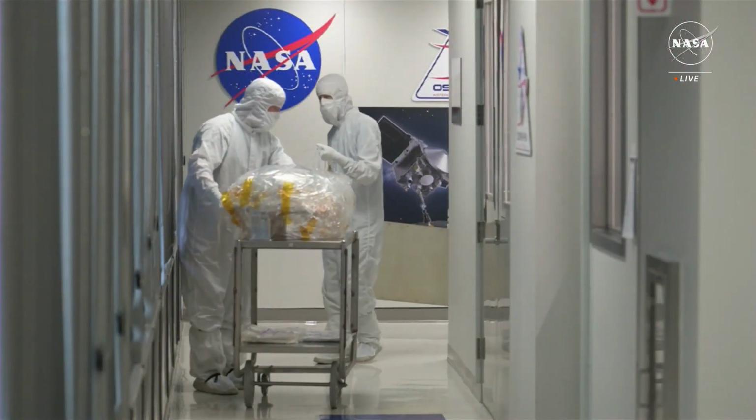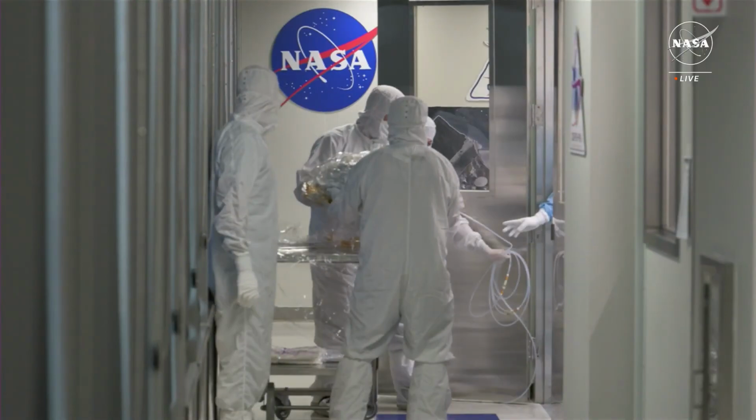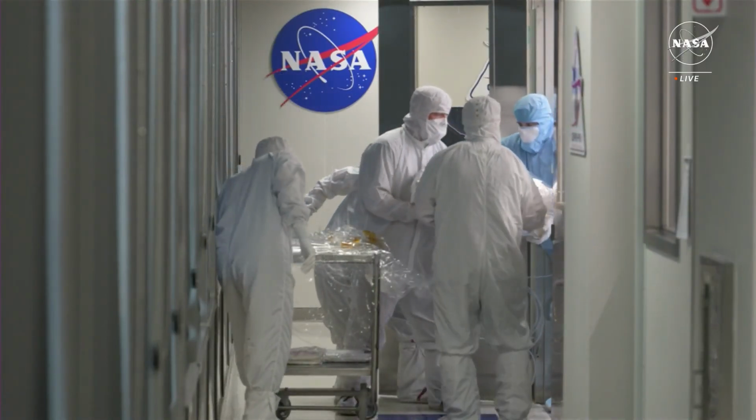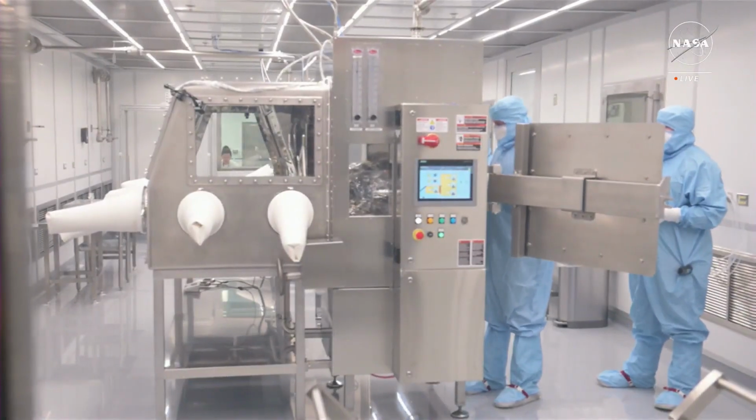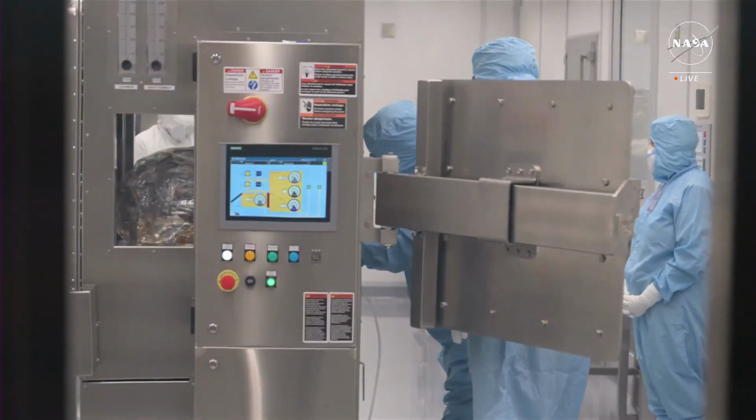which a nitrogen flow or purge was attached to protect the sample. And then with that nitrogen flow attached, the next day, Monday, September 25th, it was flown from Utah to Ellington Air Force Base and brought here to Building 31, where we are now. And it was safely brought into one of our large glove boxes behind us that first day.